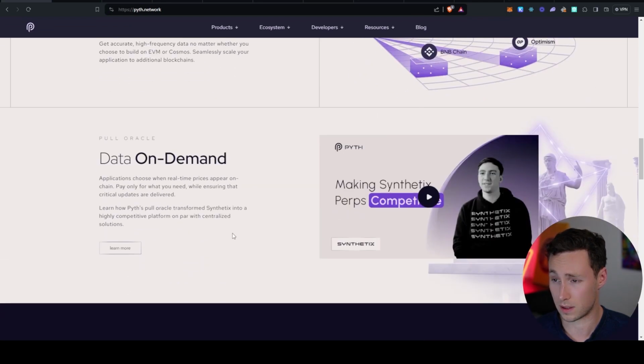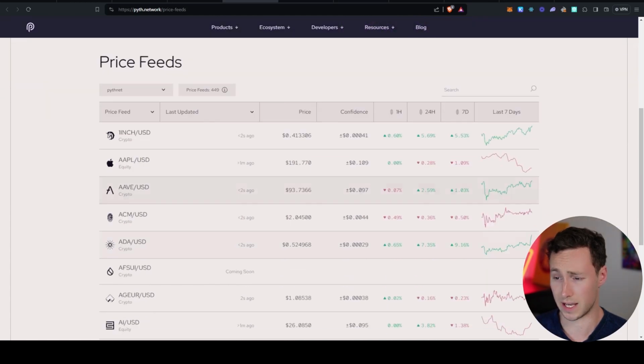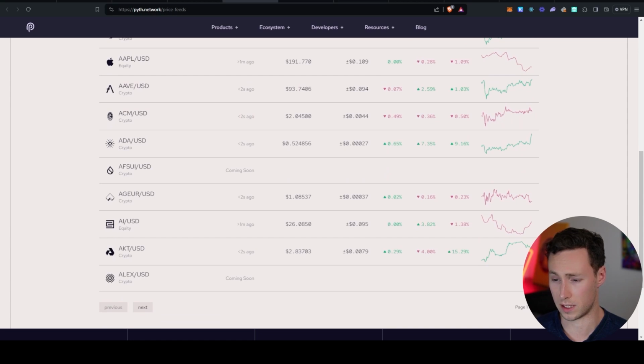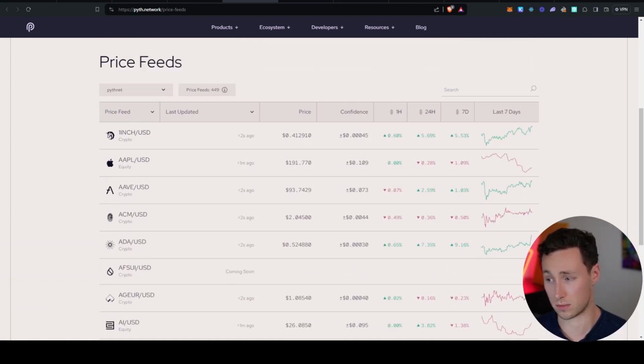And to hop over to the database of price feeds on Pyth's website, we can see that they have 449 price feeds at the moment, and these are covering a huge range of assets. They've got pretty much every major crypto asset. You can see some of them here, like AKT and ADA, but they also have some non-crypto assets. For example, they have Apple stock here, that's an equity, and that could be really important. For example, if you wanted to create a synthetic version of Apple stock that was tradable on chain, you would need to have some sort of reliable feed for what the price of that stock was off chain.